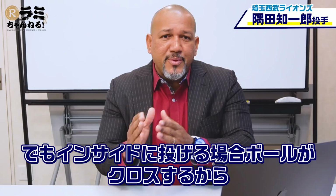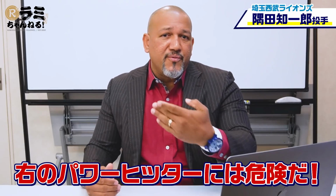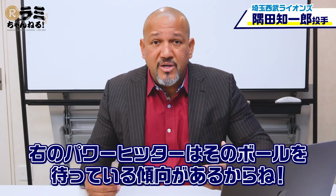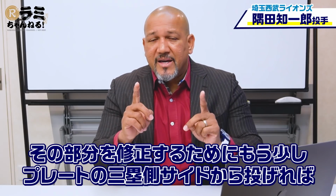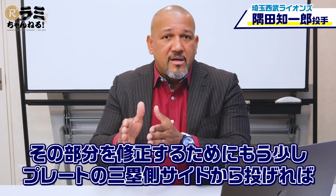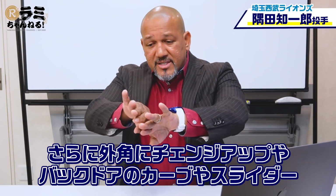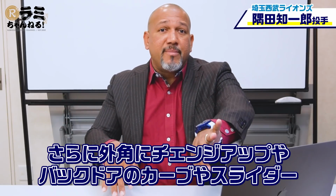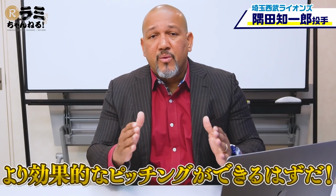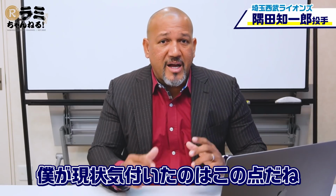That's the good thing. The bad thing is when they try to come inside and end up coming across home plate. When you're facing a power hitter, that can become very dangerous, because that's the ball power hitters like to hit against a left-handed pitcher. But those things can be fixed. Now, if he pitches from the third base side, he may be able to throw more inside pitches, and he'll be able to separate the fastball inside from the changeup outside, the backdoor, the slider, and still slide it in. He can be more effective pitching from the third base side of the mound. So that's one thing that I noticed so far.